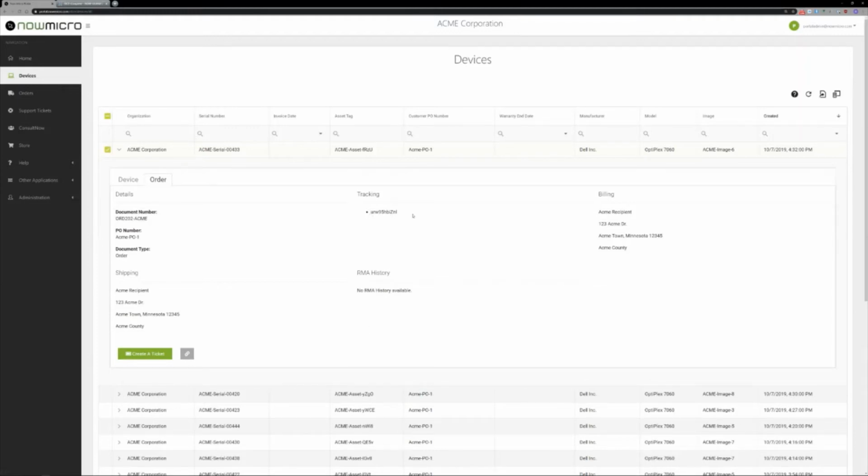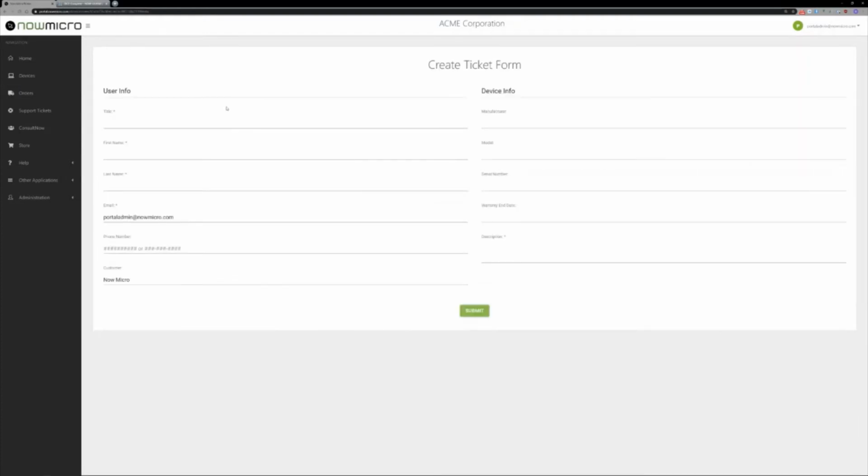And then if there was tracking via UPS or FedEx, this would be a clickable link to go right to the website and be able to load that. You can also create a ticket here. So if I create a ticket, it's going to fill out as much information as it has. It's going to have me enter my first name and last name and description of my problem. I click submit. Now I have a ticket. It's the easiest way of getting a single device warranty ticket into us. Obviously, we still accept those over phone and email, but if you want to self-service, this is a really easy way of getting all that information in one spot.